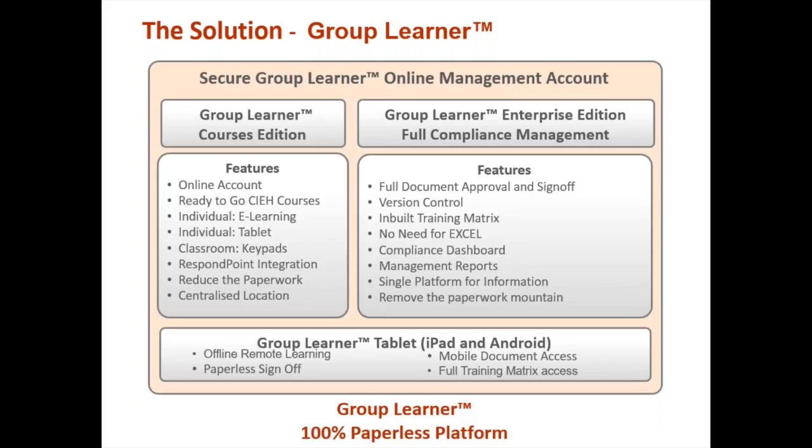We have management reports and compliance dashboard that allows the senior management to get full visibility of compliance levels, risk levels, or the risk profile, so that they're able to see who is the biggest risk that we have at one particular time, whether that be through a particular individual who hasn't completed lots of training, or indeed a department or a manager that's responsible for a particular work group itself. So all that senior management reporting comes through the Enterprise Edition.